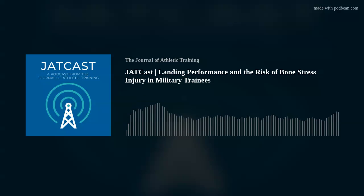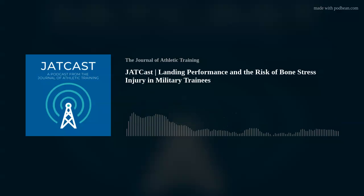The Landing Error Scoring System, known as the LESS, is a biomechanical assessment tool that quantifies movement quality. The original version of the LESS contains 17 items to be manually scored. A study from 2014 found that the LESS 17 can be used to examine the risk of BSIs in military service members. Despite the positive findings, the clinical implementation of the original LESS within large organizations, such as the military, may be prohibited due to time constraints. The manual version of the LESS takes approximately 7 minutes to administer and score per person.